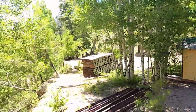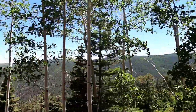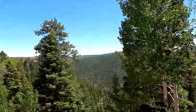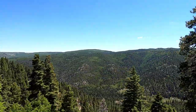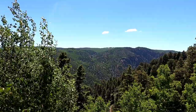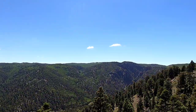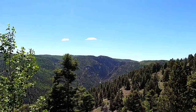Another telegraph shack. Those are the two tunnels that we've been in. I mean, y'all, the scenery is just astonishing. You definitely gotta hang on. Look at the white water down in the canyon. Yeah, there's white water over there.